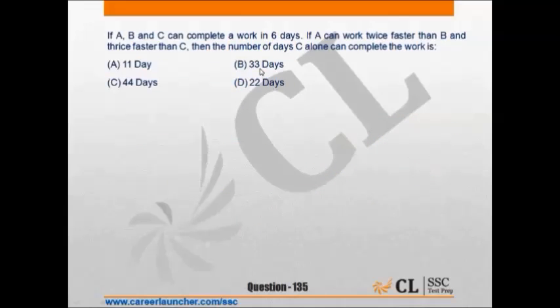The next question is, if A, B and C can complete a work in 6 days, if A can work twice faster than B and thrice faster than C, then the number of days C alone can complete the work is. If A is working twice faster than B and thrice faster than C, so I can say if in a day A completes 6 units, then B completes 3 units and C does 2 units of that work.